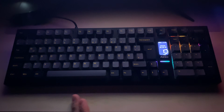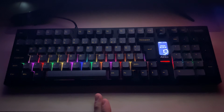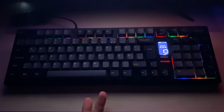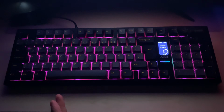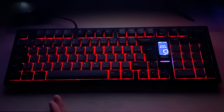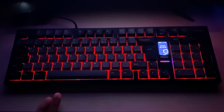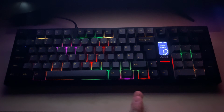This right here is the steady stream, so a bit faster speed right there. That's what it's looking like. We have the zigzag, and we can also go with the return right there. This is called neon, which is a rainbow fade type of effect. Here we have the wave going down, and we can also switch it to going up. This is called Stars Twinkle.